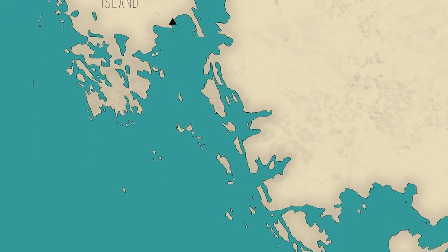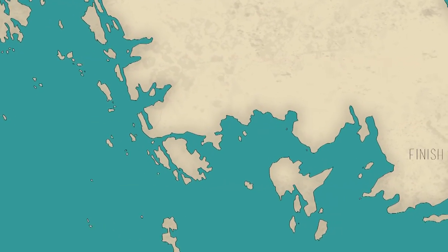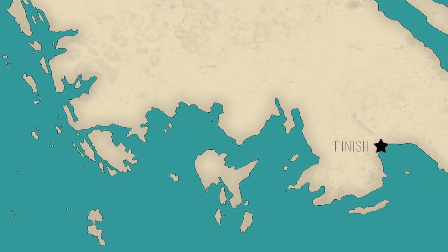Braving the wind and waves, we would push onwards, taking shelter behind the many islands as we neared our takeout at Kilbear Provincial Park.